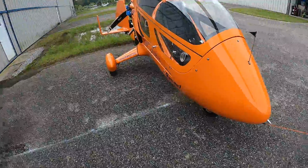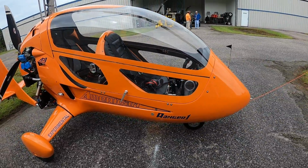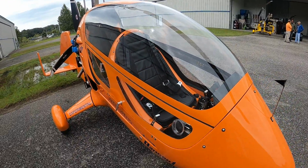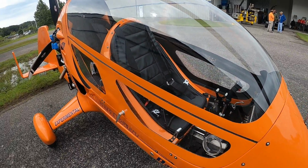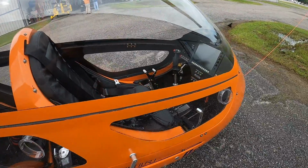The customer is simply selling because he had other issues come up, private issues, and he cannot fly any longer. In any case, this is available for sale right now. And let's look at the cockpit real quick.